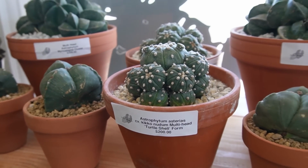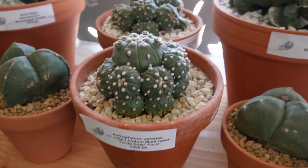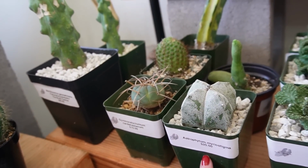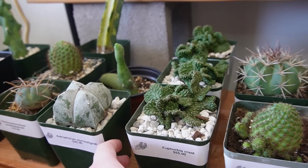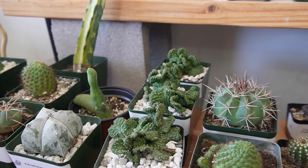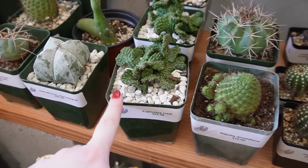Same thing with this one. That is so beautiful. Got some more over here, one a little bit smaller. Here's a $35 one. Crested euphorbia, this teeny tiny one, you guys, $55. The one I showed you the other day, that's the one that was $200. So here's the small version.